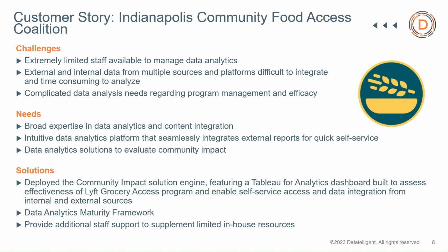So let me tell you a little bit about that program. People were living in food deserts without access to healthy food, and they were allowed so many rides per month to get to the grocery store. And what we discovered is that the demand exploded, and we were able to gather that data and start to map it. So let's show you what we did.